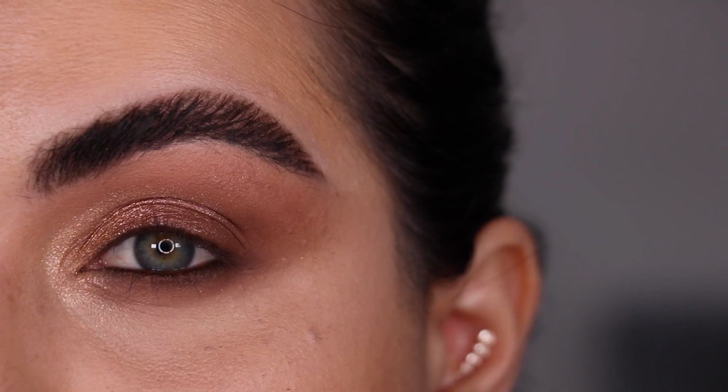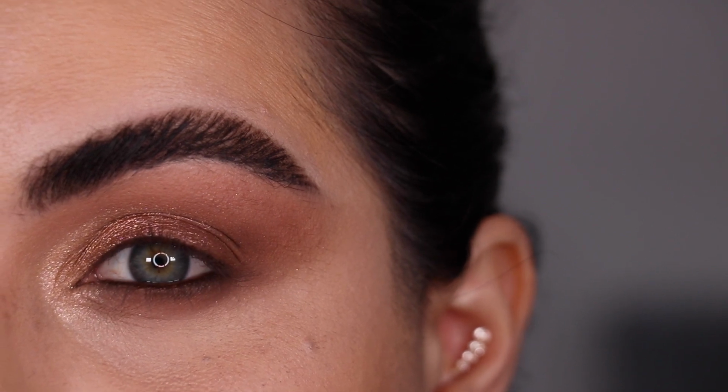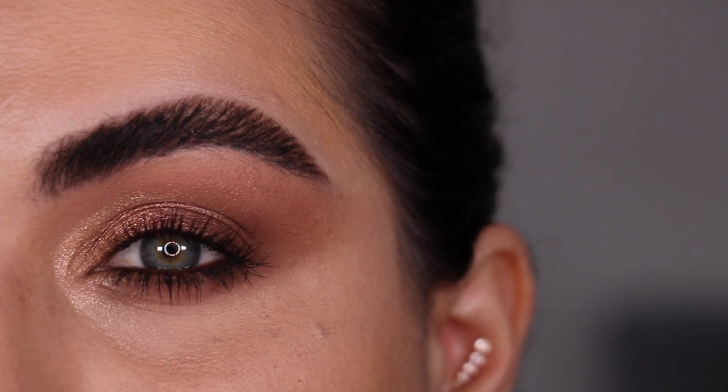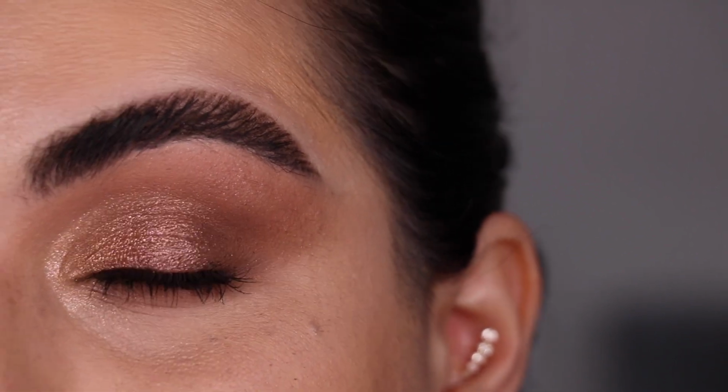Alright, so this is look number 4 before mascara. Let me do some mascara and show you what it looks like. This is what things are looking like with a little bit of mascara on. I feel like this is totally a daytime, work appropriate look. It's not too dark, it's nice and blended. It's got a little shimmer but nothing over the top. I like it. Let me be back with some lashes on.